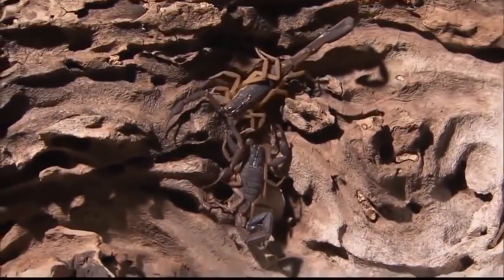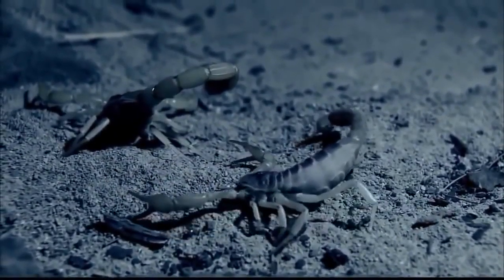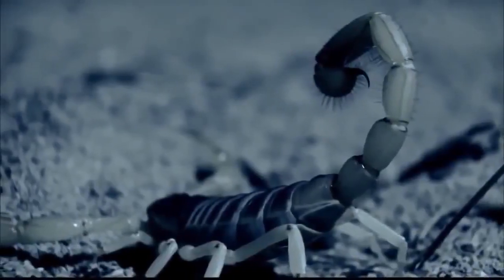And for good reason. Temperature matters. If it's very cold, the gestation period can double. If she's unable to find food during her pregnancy, she'll reabsorb the embryos to survive.